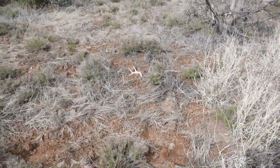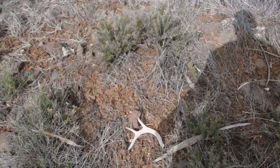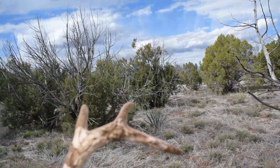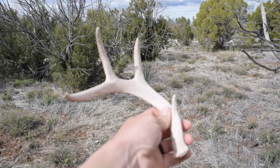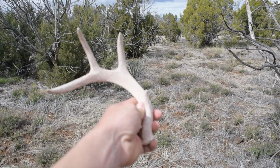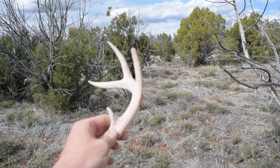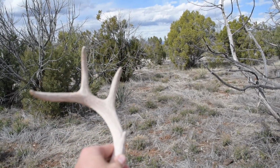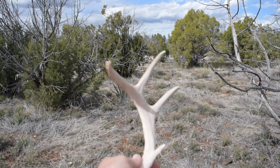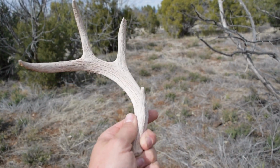So, sweet. Jake's picking up all the elk sheds. Found a decent mule deer shed, I guess. But, oh my god, that thing is ancient. It's falling apart in my hand, but ain't bad. Not a bad one. Alright, I'll take it, I guess. So, yeah, that's super chalky.